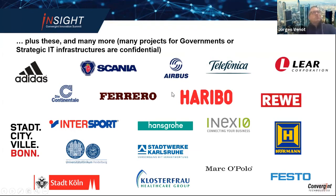These are a few of our customers. Since 15 years in the business, we have done thousands of projects, but we built data centers, as I said, either through the products or through corporate data centers for companies like Adidas. Scania is the truck manufacturer. Airbus, I think, is well-known competitor of Boeing. We did projects for Telefonica, for Lear.